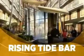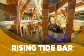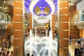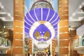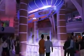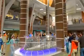In the center of Central Park, we have Rising Tide Bar. That's a bar that will go from the Royal Promenade on Deck 5 up to Central Park on Deck 8. The sky's the limit, and literally the Rising Tide Bar is a good example of that. Who would have thought to have a bar that could go up and down over multiple decks? It will constantly be pulling people between the life of Central Park and the life of Royal Promenade, taking people from one neighborhood to another neighborhood. And there's never been an experience like that on board a ship.